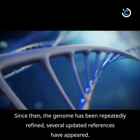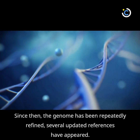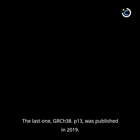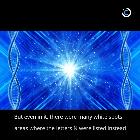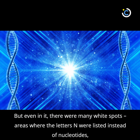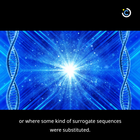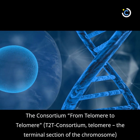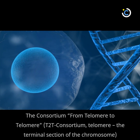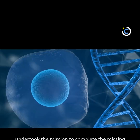Since then, the genome has been repeatedly refined, and several updated references have appeared. The last one, GRCh38.p13, was published in 2019. But even in it, there were many white spots, areas where the letters N were listed instead of nucleotides, or where some kind of surrogate sequences were substituted. The Telomere-to-Telomere Consortium, the T2T Consortium, telomere being the terminal section of the chromosome, undertook the mission to complete the missing parts of the human genome.